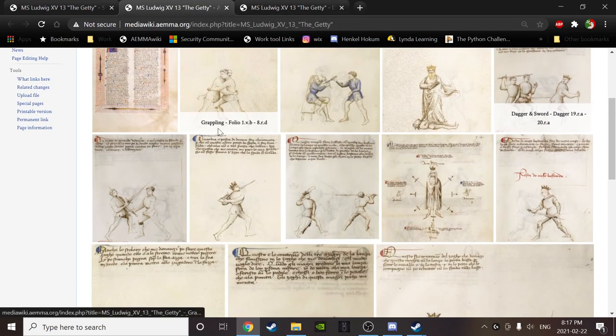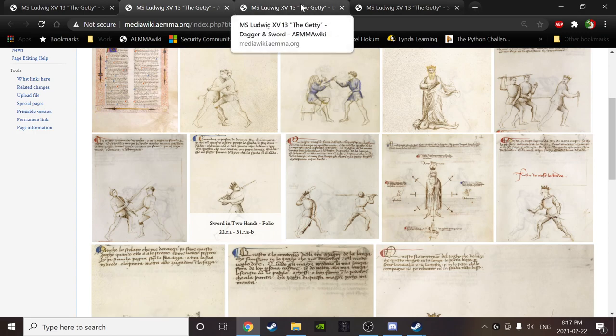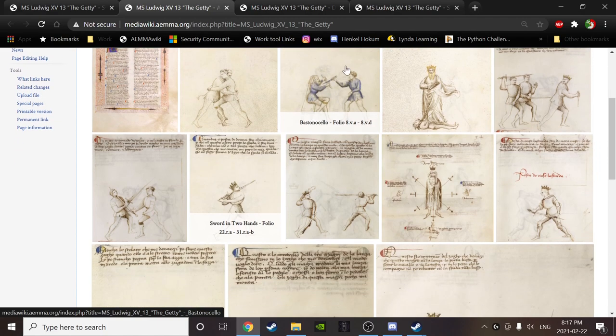So today we're going to start the sword in one hand section. However, we're going to take a bit of a taster. We're going to look ahead a bit at the sword in two hand section in order to help us contextualize the sword in one hand section. Not specifically for this course as well, because while I am intentionally trying to walk through this from beginning to end, there are some things that we've moved a little bit out of order just to look at basic concepts and things like that.